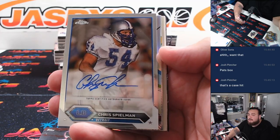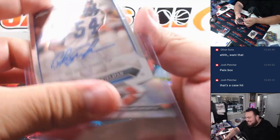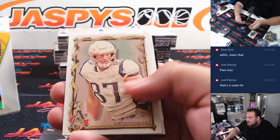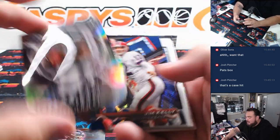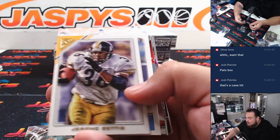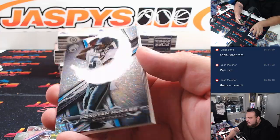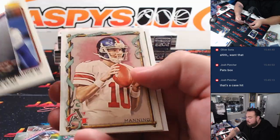And wow, Chris Spielman. That's cool. That's so cool. Detroit Lions, going to Ryan. McNabb, Volcanic. Out of 225, Jim Kelly. And a little McNabb there, too, as well. Not numbered, but Speckle.